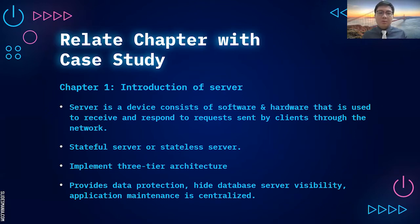Then we also implement the three-tier architecture. So we have two-tier architecture and three-tier architecture, and in our case study, we implement three-tier architecture. This three-tier architecture has advantages like providing data protection, high database server visibility, and centralized application maintenance.